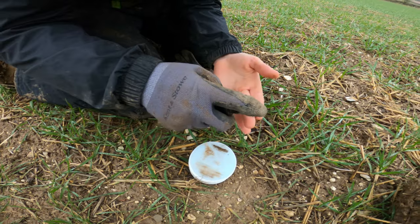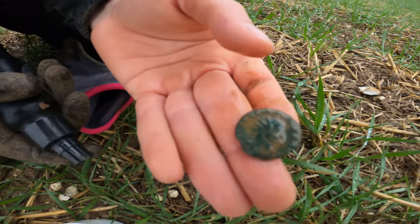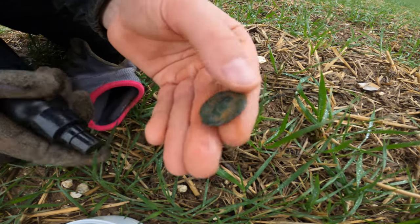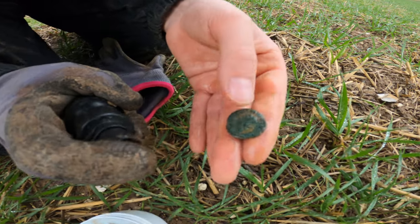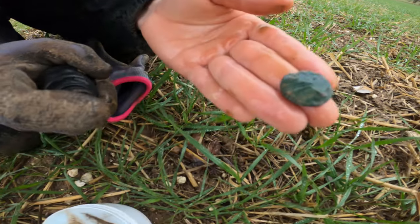Right, yeah, so I had it right at the corner of the field, right at the edge. Look at that, head facing right. The radiate head, radiate crown, you know, the little spiky thing. Oh, that's a really nice one. I think Gordon might have had another Roman as well. My dad hasn't had anything yet, but I haven't been here for long.